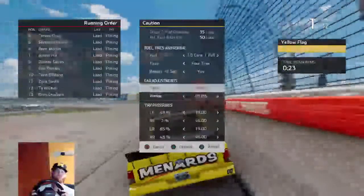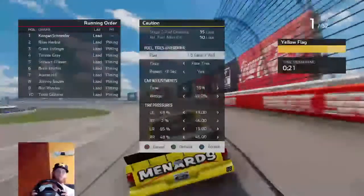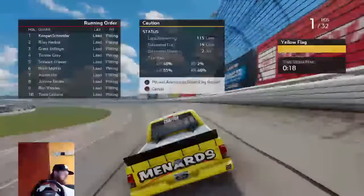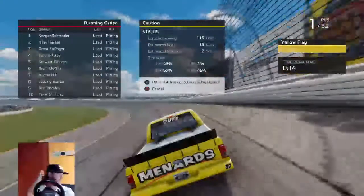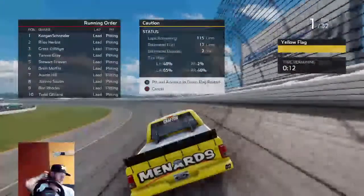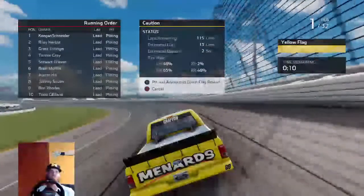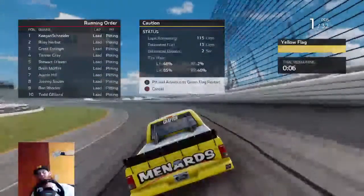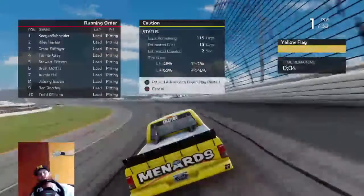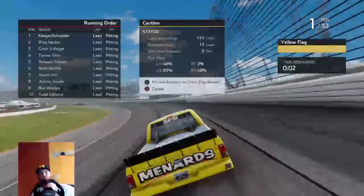A little wedge adjustment here, half a round being taken out for Crafton. Maybe to try and loosen the truck up so he can maybe catch Herbst a little bit sooner in the run instead of waiting all the way to the end of the stage. That was definitely closer than what I think Crafton wanted. Crafton going to hope for his pit crew to win him the race off pit road now.